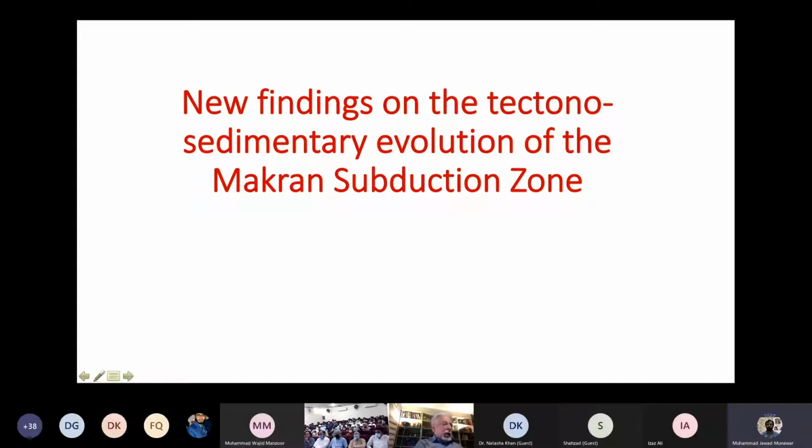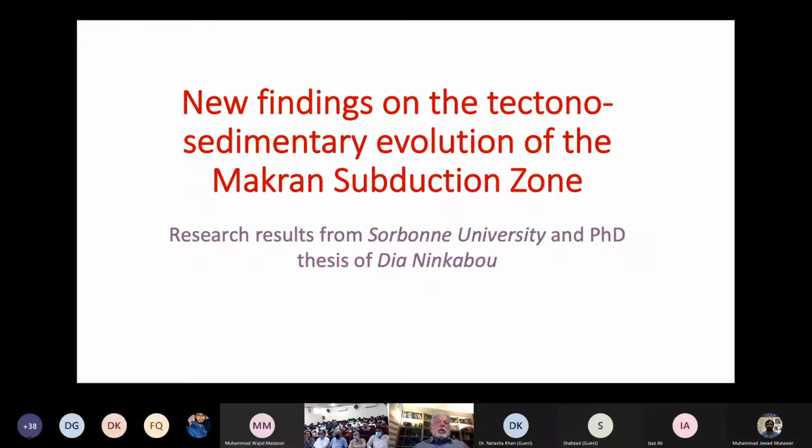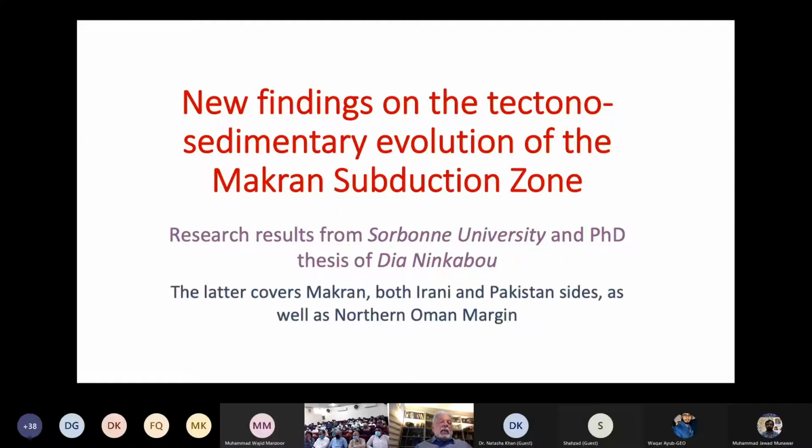So as I said, this is based on a PhD thesis, mostly the research from Sorbonne University by a PhD student who was working with me and several other professors at Sorbonne. And of course, it covers, as I said, both the Iranian and Pakistani sides of Makran, and it also covers the northern Oman margins.